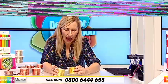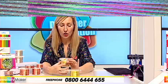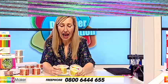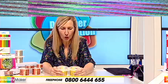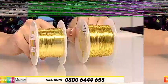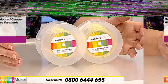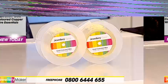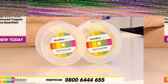Now, we've got the 0.8, which, as you know, is a huge favourite of Laura's, which is what she was working with in the kit. And we've got the 0.6. Two fantastic gauges. The 0.8 she would use for the structuring of your torques, your bracelets, your ring shanks.